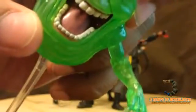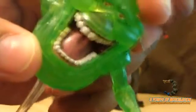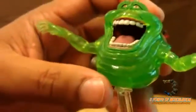Maybe not. You can see the taste buds painted on his tongue. The paint on his teeth is really nice, on his eyes. He's this somewhat see-through green plastic because he's a ghost and he's made of slime, so that's pretty good. The other figures, Dawn, you want to come in here and take over?